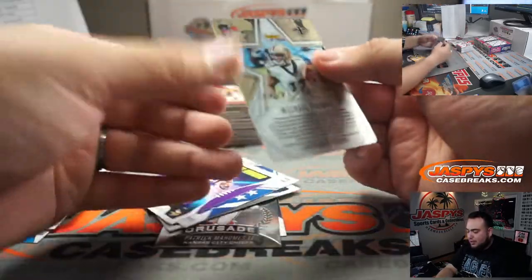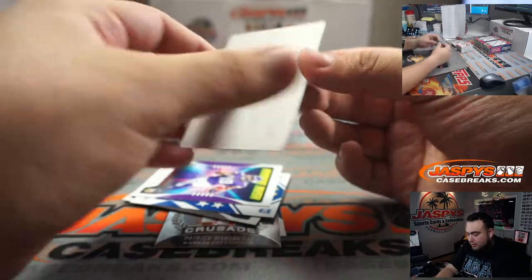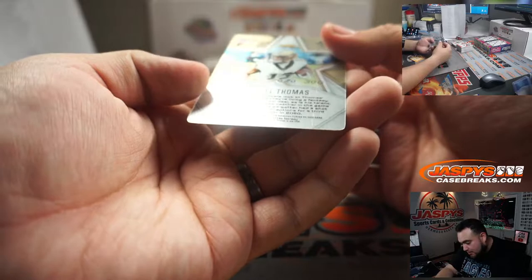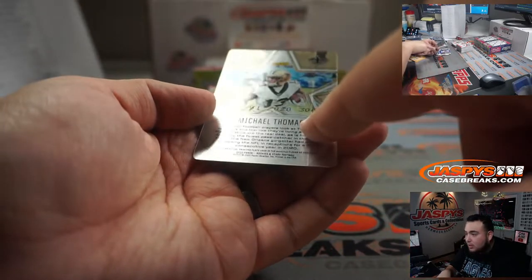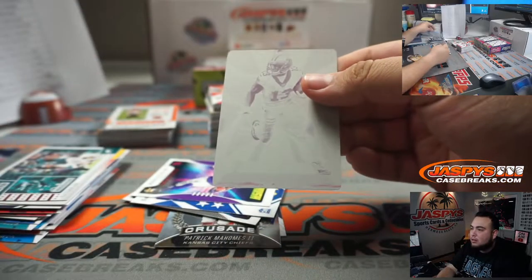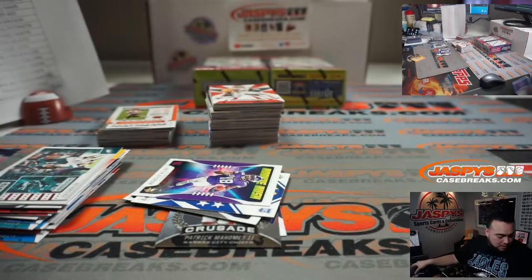Wow, we even got a plate. Michael Thomas. Doesn't even say 101 anywhere, but it does have a stamp. Oh, there it is, 101, but it also says July 2020 or something. There you go, Michael Thomas. Saints going to Adam Scott.